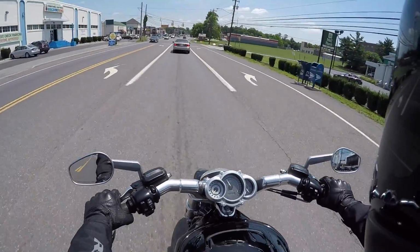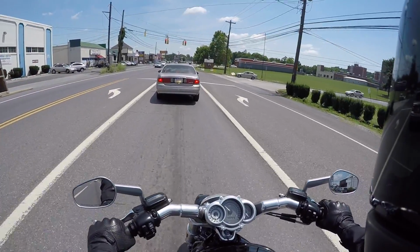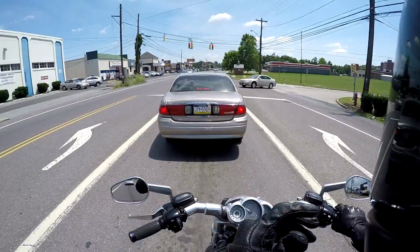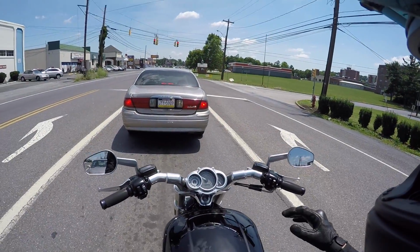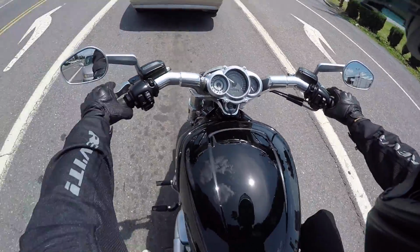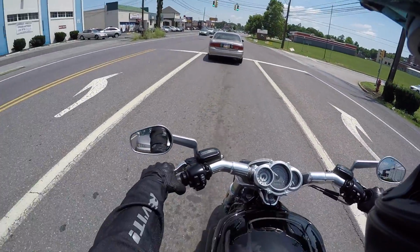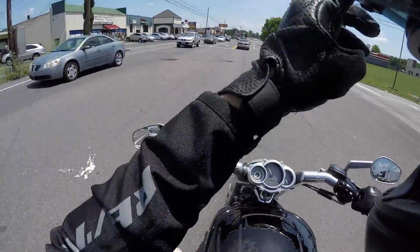This thing is badass, dude. Holy crap. I am stretched out like a schoolgirl though. So first impressions, seat's very comfortable. I like the little back it has on it. Riding position's very nice. I like being stretched out like that. The clutch lets out really late, so that takes some getting used to.